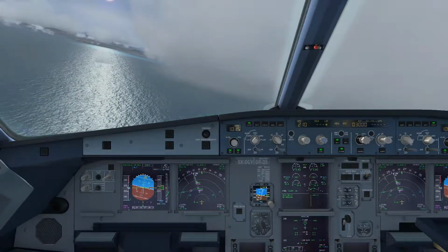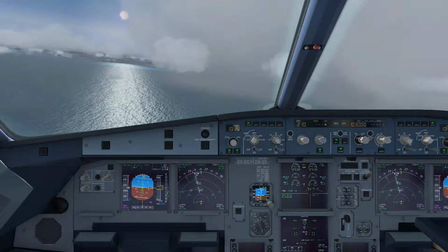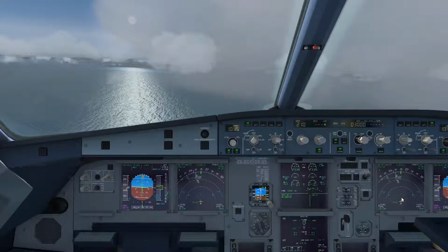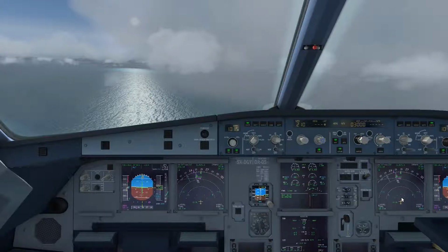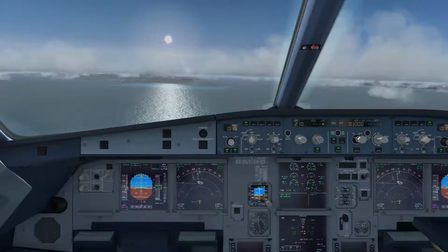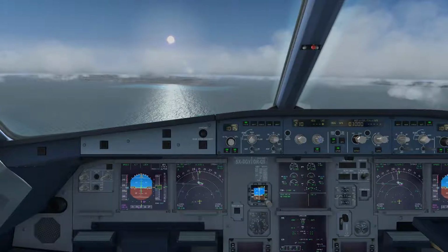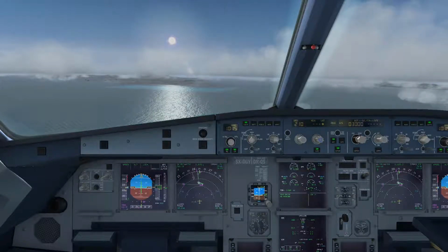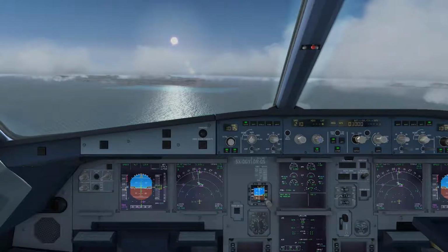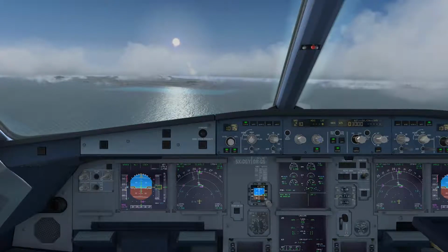India Alpha Fox, on present position, please perform a right hand 360 turn and descend 6000 feet. 6000 feet. Aegean 211 established on the localizer of runway 25. Aegean 211, contact the tower 118.2 and you are currently number 2.